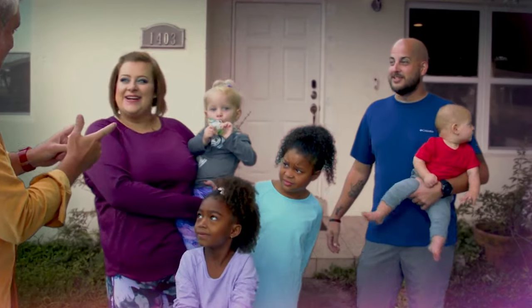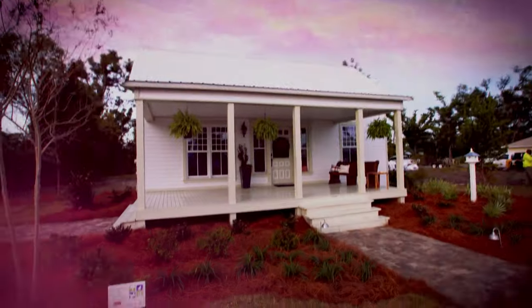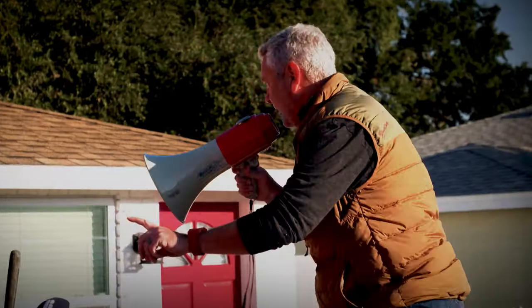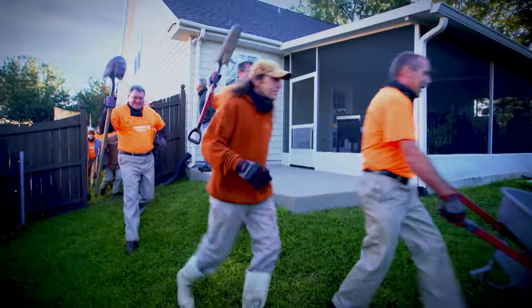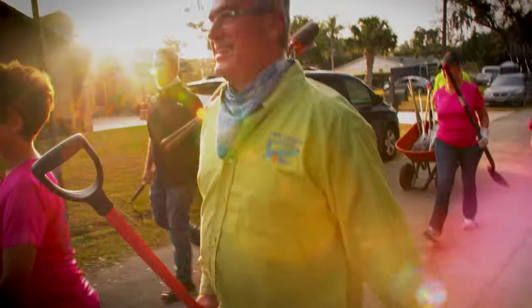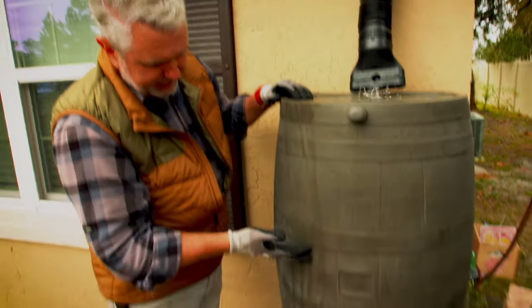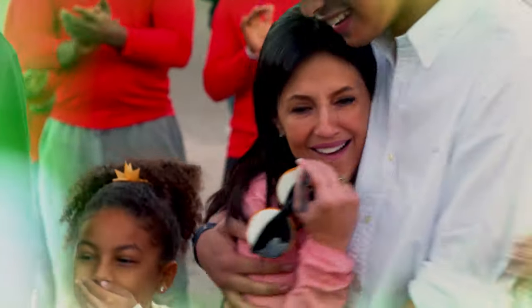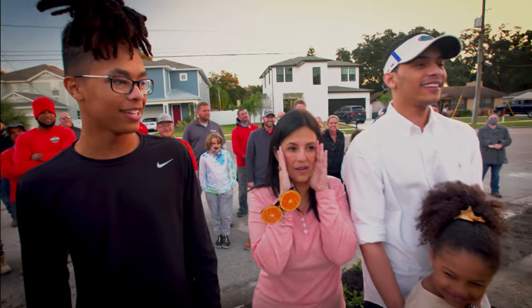We're knocking on doors. So excited. And flipping yards into beautiful Florida-friendly landscapes. And all in 8 hours. Is this really happening? Who's ready? Organized chaos. Experts show us how to use Florida-friendly landscaping principles. Putting the right plant in the right place. Water efficiently. Very low maintenance. Fertilize appropriately. All leading up to a dramatic reveal. The best surprise of our whole life.